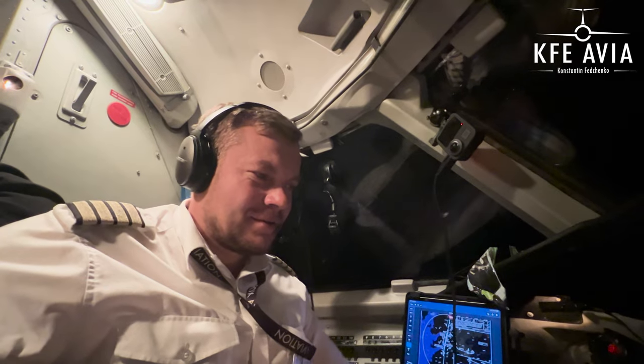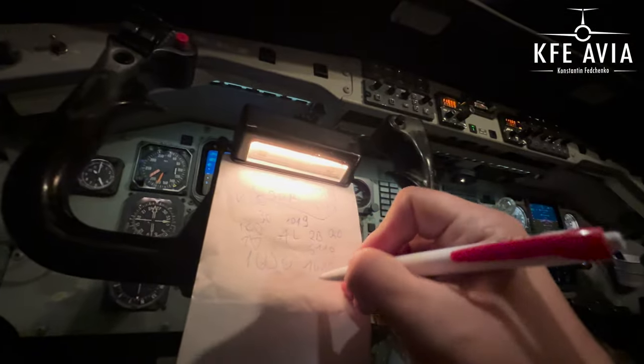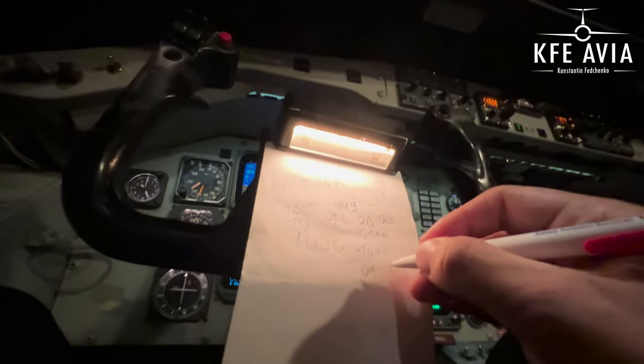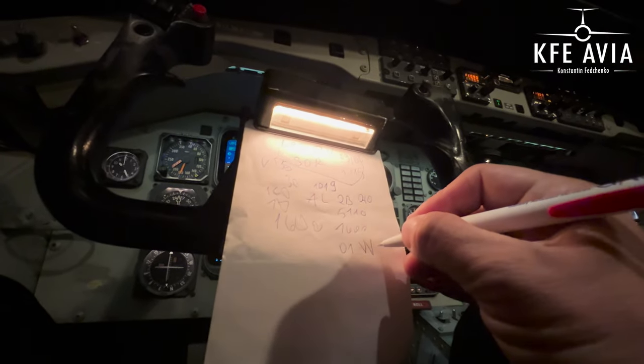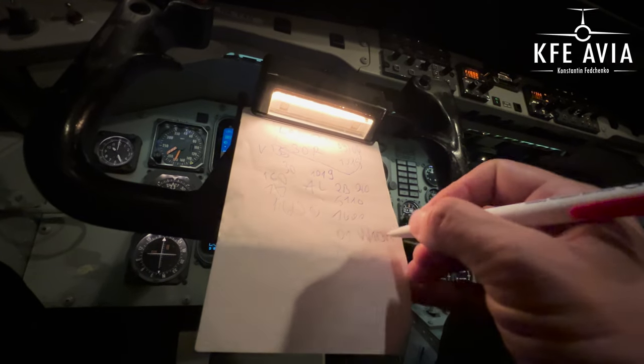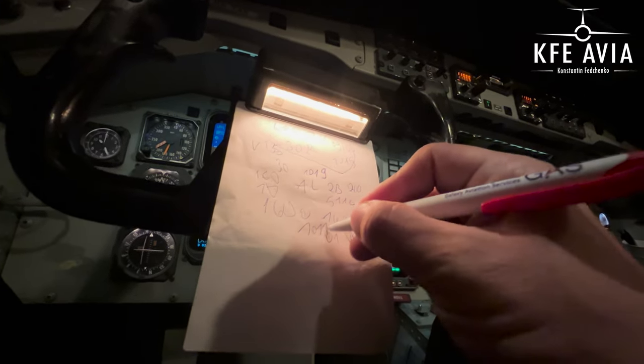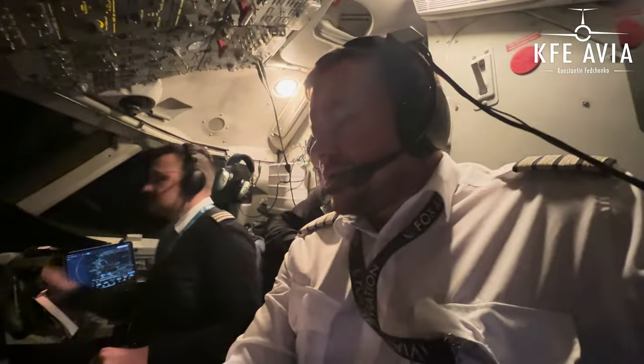Fox Romeo, Fox 100 Alpha, yes, I confirm. Visibility 100 meters. Runway 19 is 1600. Runway 01 is on the threshold. It's 0350. Rain, fog, vertical visibility 10 meters or something more. And temperature 7, dewpoint 7, QNH 1017.